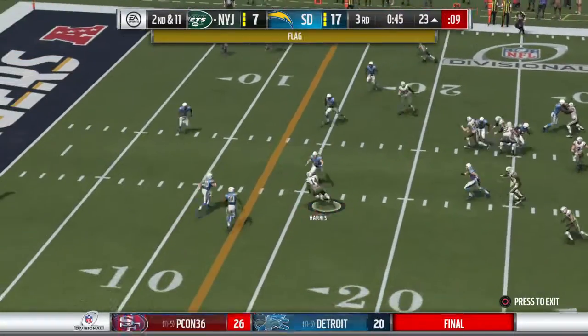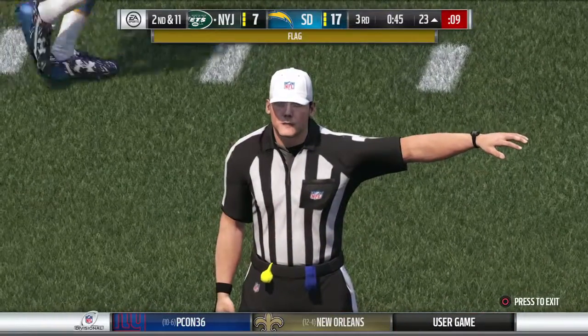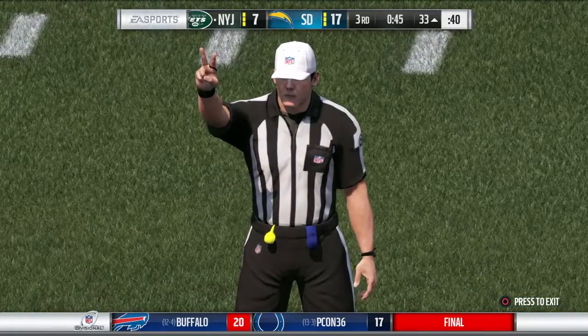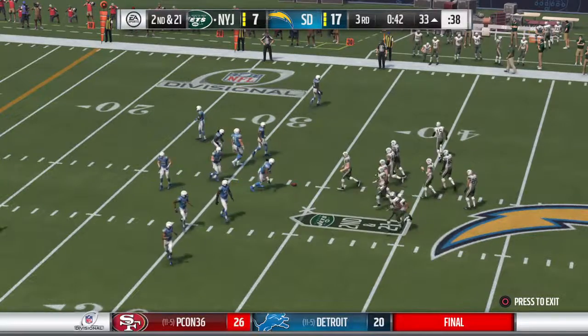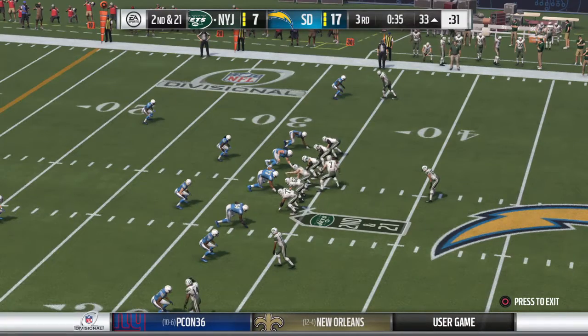Back to throw. Quick hitter here, it's complete. And they'll bring him down at the 13-yard line. Offense. So there you go, holding by the offense, and that'll push him back. Changes everything now as you try and figure out what your playbook has for you. Longer yardage situations, tougher to execute and pick up first downs.